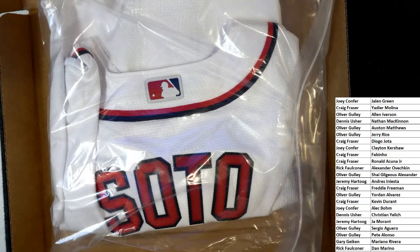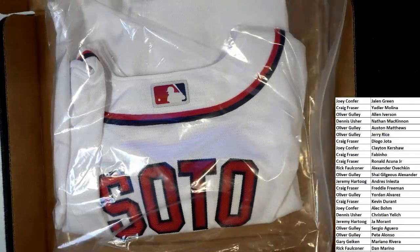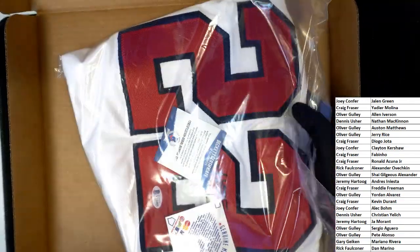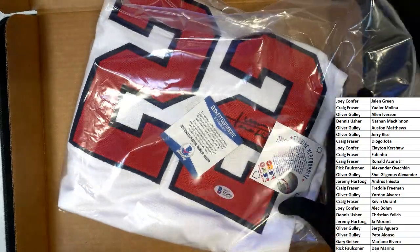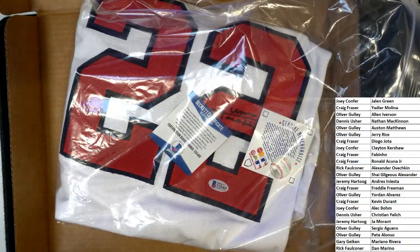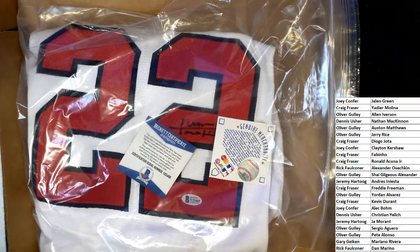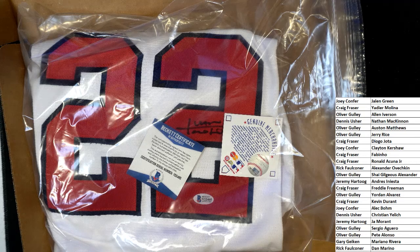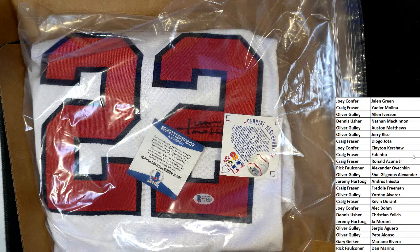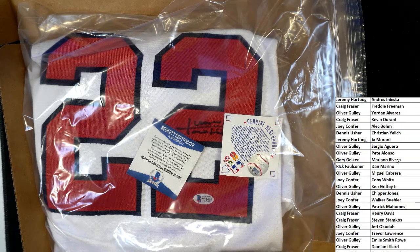Look at this. Soto autographed jersey. Oh my, what a hit that is. Oh my goodness. Beckett certified Soto. Who in the world is getting this thing? Soto.